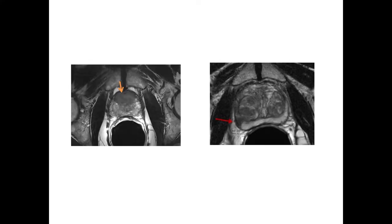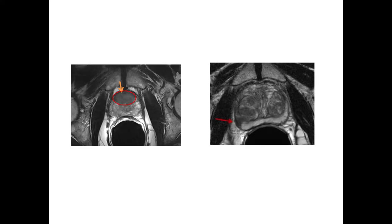So these are a couple of MRI pictures that we can see that with good quality MRIs and adequate preparation, we can detect specific areas that are potentially concerning for cancer. So that big spot over there, that area there, and also potentially this spot over here. We can use that information when it comes to deciding who needs to have a biopsy.